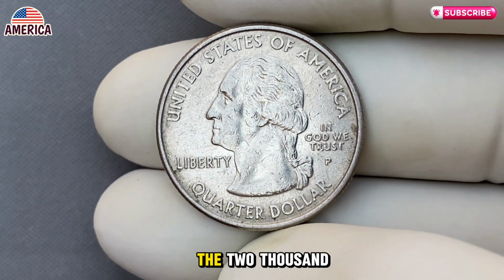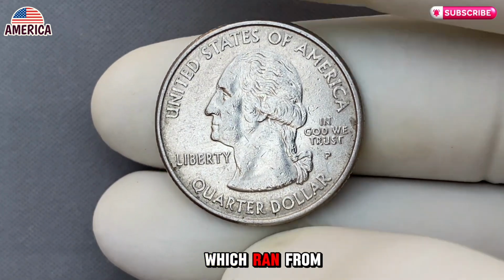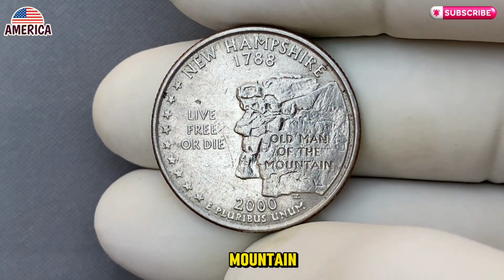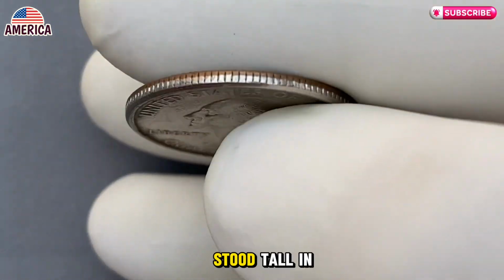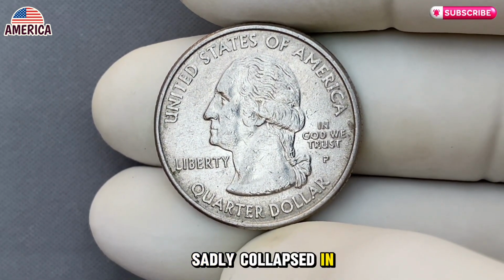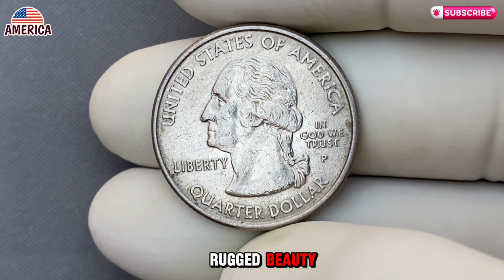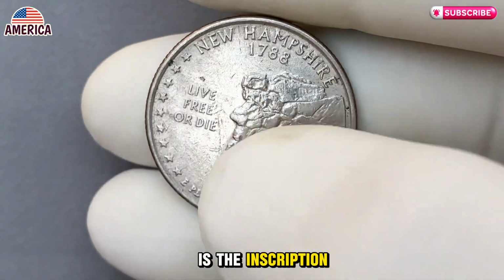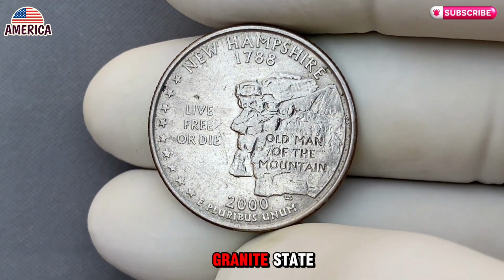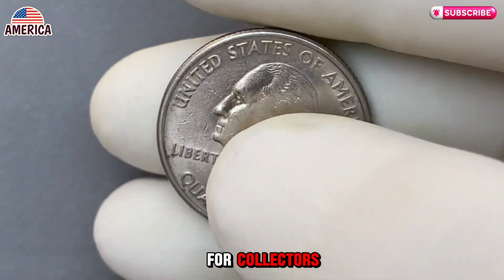you ever imagined. The 2000 New Hampshire quarter was the fourth release in the groundbreaking 50 State Quarters program, which ran from 1999 to 2008. This coin features the Old Man of the Mountain, a famous natural rock formation that once stood tall in the White Mountains of New Hampshire. Although the formation sadly collapsed in 2003, it remains a beloved symbol of the state and a testament to New Hampshire's rugged beauty. Surrounding the rock face is the inscription, "Live free or die," the state motto that perfectly captures the independent spirit of the Granite State. It's a design rich in history and meaning, making this quarter a favorite for collectors right from the start.